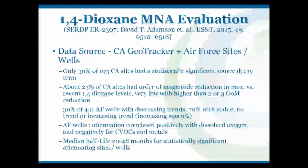And what they found from this is on the California GeoTracker, about 30% of the 193 California sites had a statistically significant source decay term. About 23 sites had about an order of magnitude reduction, and very few had greater than that. So order of magnitude reduction was achievable, but getting to 2 or 3 orders of magnitude reduction under natural conditions was not frequently observed. Similarly, for the 441 Air Force wells that were monitored, about 30% of them had decreasing trends, whereas the rest basically had either stable or, in a few of the cases, 9% with some increasing trends.